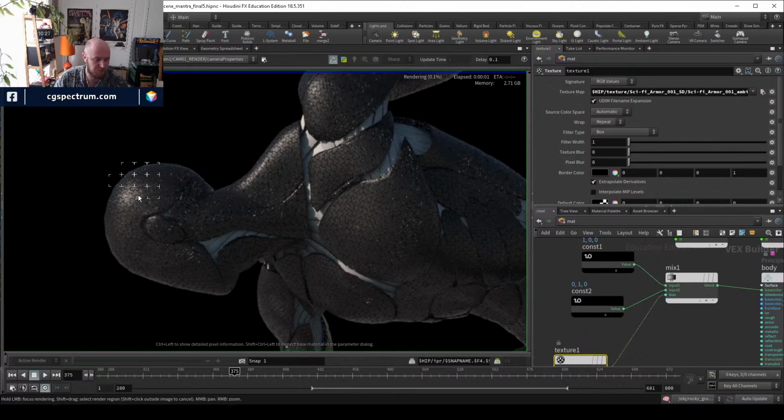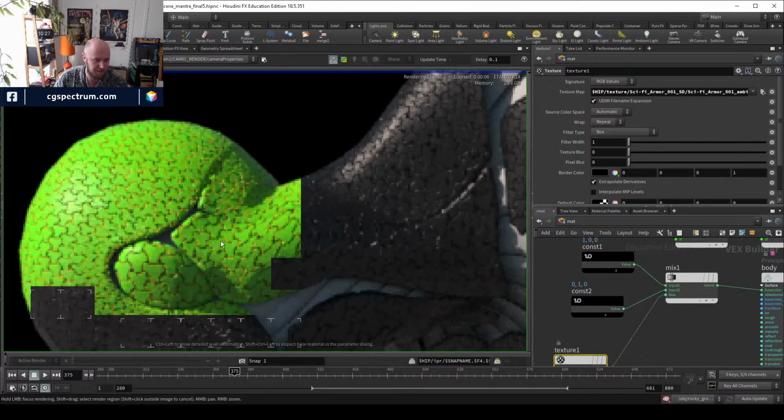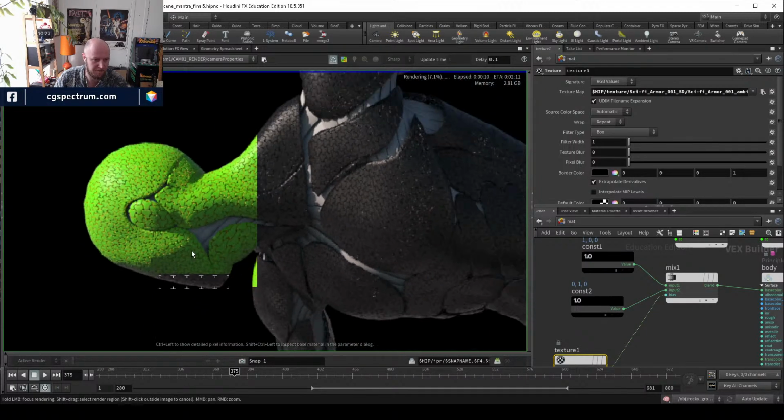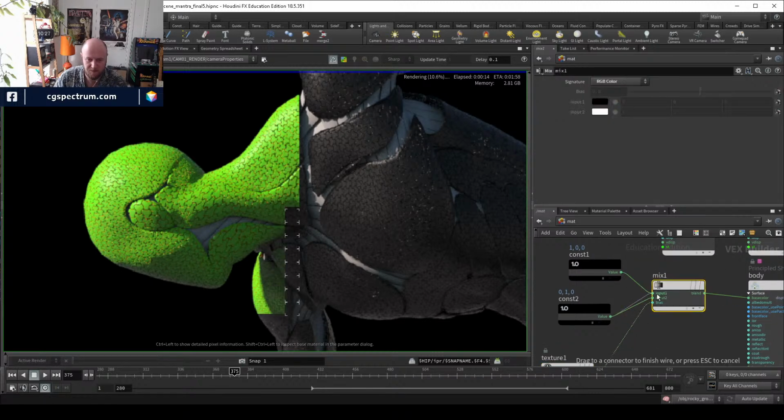We should see a mix of red and green. There we go. So you can see I've got red in the cavities there, and I have green for the main part. And you could swap those around. So it could go like that.